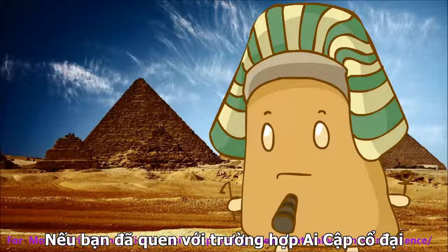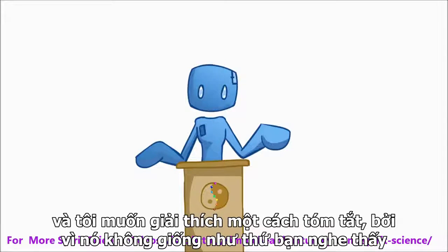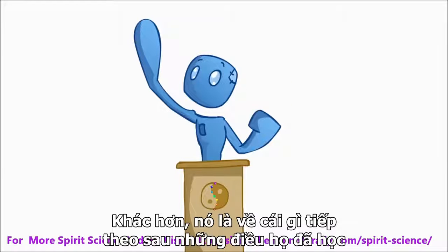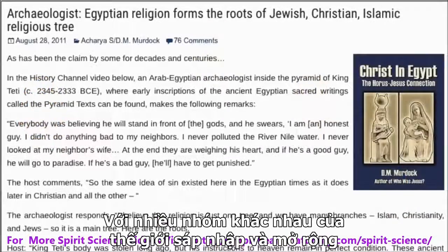It feels to me like this was the case in ancient Egypt. And I want to briefly explain that because it's not what it sounds like. The country wasn't concerned with dying physically. It wasn't a mass suicide. Rather, it was about what's next for everything that they've learned. Branches were created and spread out and expanded and started forming new cultures and new societies with different groups of the world, merging and expanding.